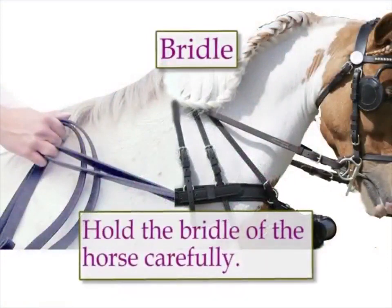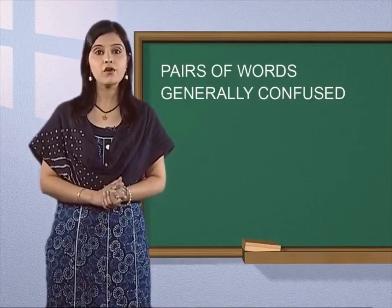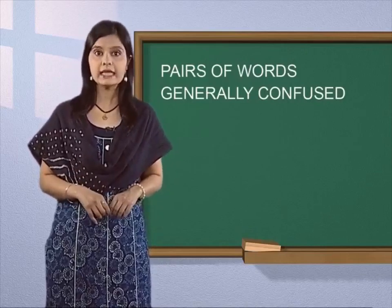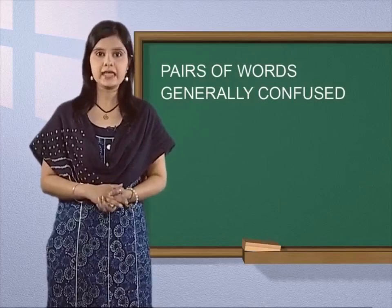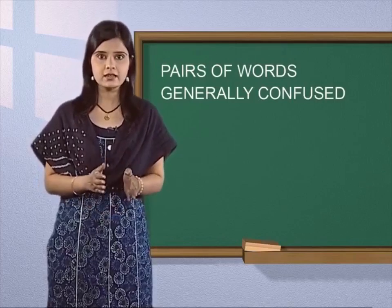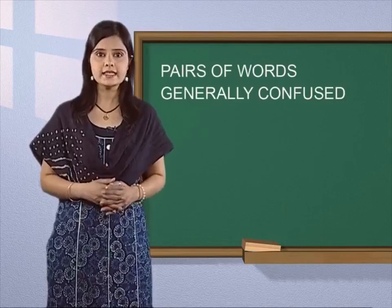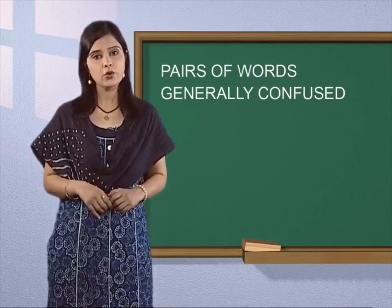Example: Hold the bridle of the horse carefully. As mentioned above, there are different pairs of confused words. Confusing words are words that are very similar and commonly confused. Let us now take up one exercise to check our knowledge on this. The exercise is provided with two answers. Choose the correct word for your answer.